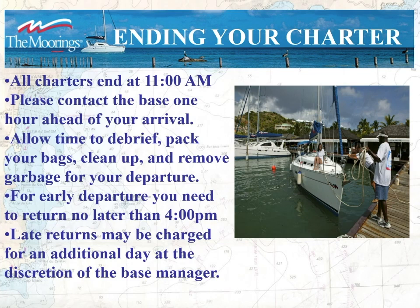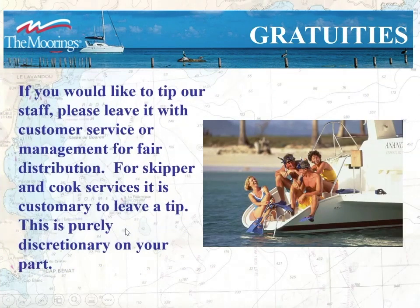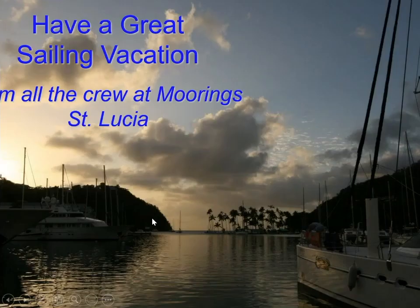Late returns may incur an additional charge on return, at the boat base manager's discretion. For those of you leaving a tip for the staff, leave it with customer service, as management ensures a fair distribution. For those of you with a skipper and a cook, it is customary to leave a tip with the skipper or cook.